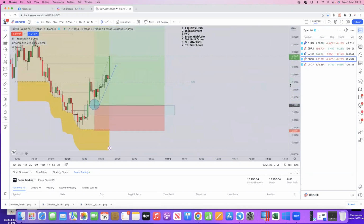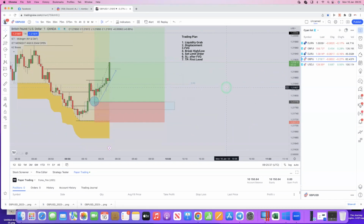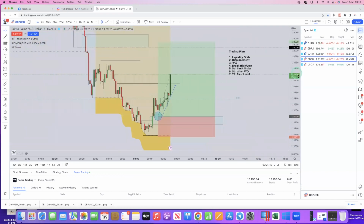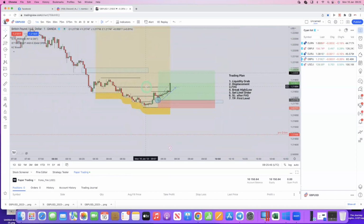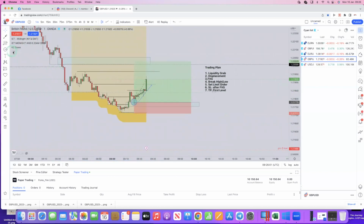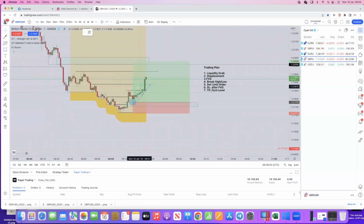And here comes the push, possibly going to leave behind another fair value gap. What you can see here is that we take a liquidity here, the next step for the liquidity is here, and then we've got an imbalance area right there. That's why I had a target area to there. 3 seconds left of this candle, 1 second left. We're now going to mark up this here.